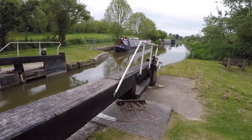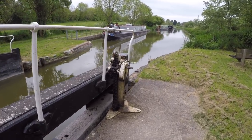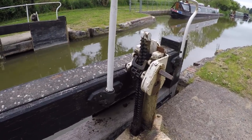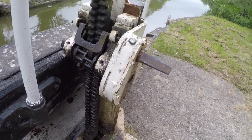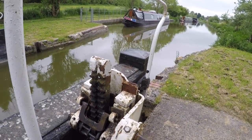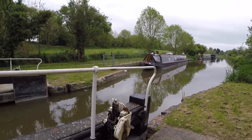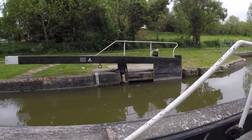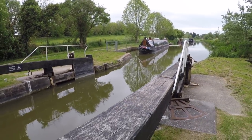This is lock 65, and we've encountered a slight problem: this paddle doesn't drop fully down, and as you can see, I don't think it has for quite some time. I'm going to try it again once we get the boat in. Let's see what happens.